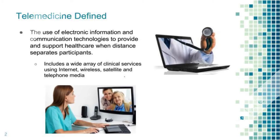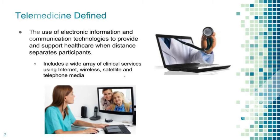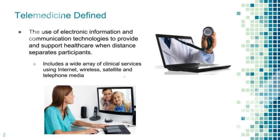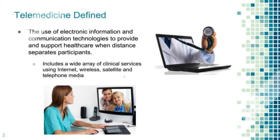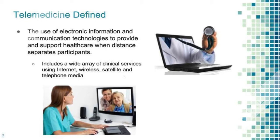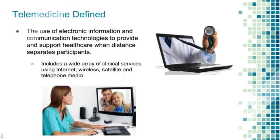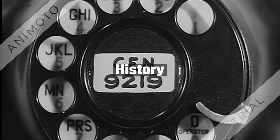What is telemedicine? Telemedicine is making healthcare practices more accessible and cost-effective by using digital information and communication technologies to enable healthcare when distance separates the physician and the patient. It includes a wide array of services that we'll be exploring in this video.